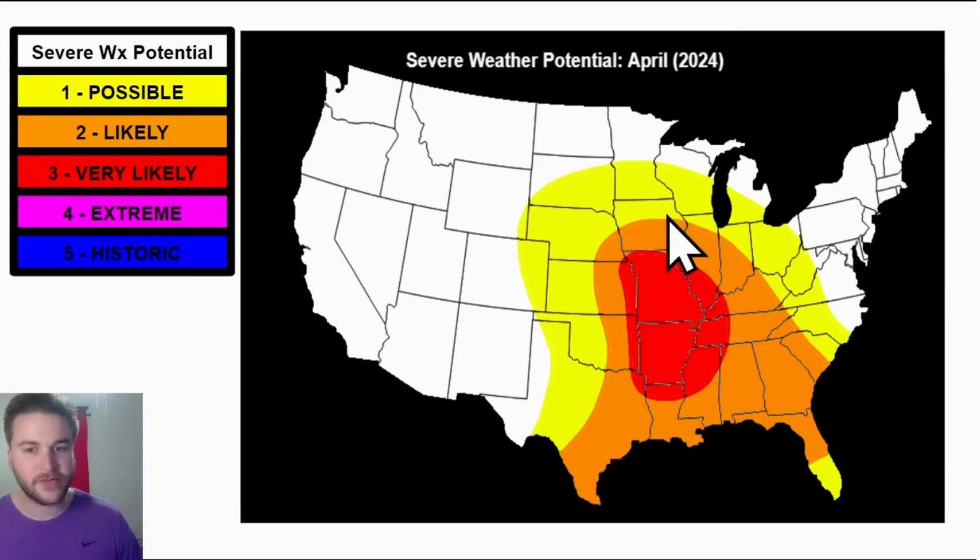We could have severe weather, though, as far north as portions of Minneapolis, St. Paul, Green Bay, getting into South Dakota as well. That could extend back into Michigan here. So a lot of the Deep South is going to start to see more severe weather events as we go deeper into April. I think the most prevalent, most frequent severe weather during the month of April will be the second half of the month.